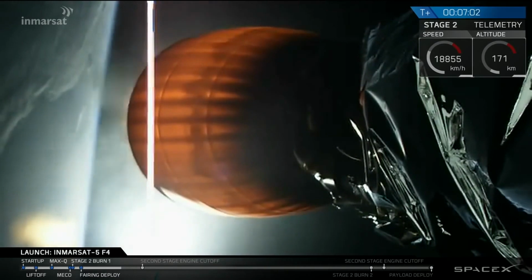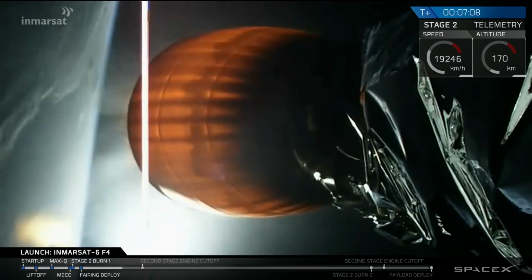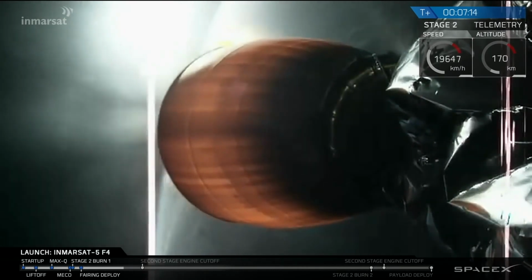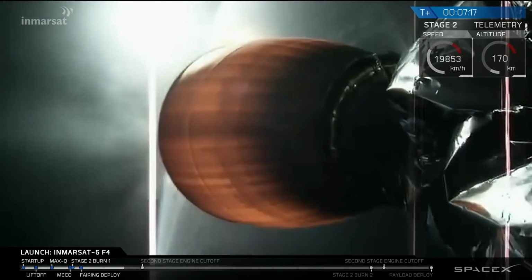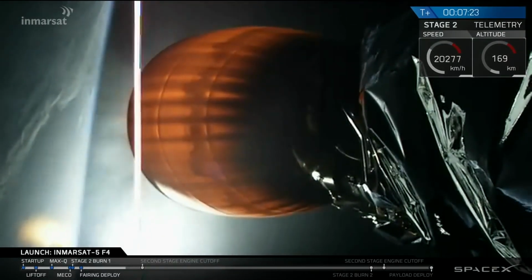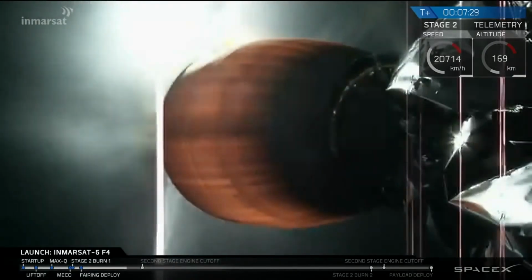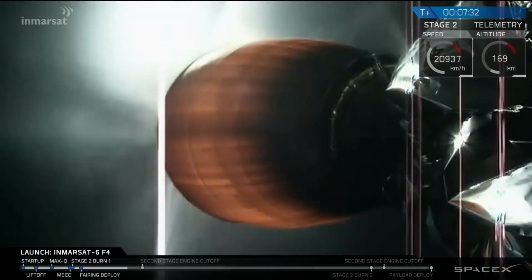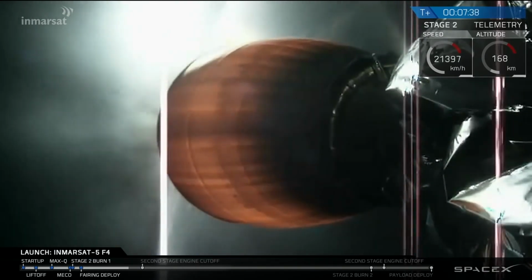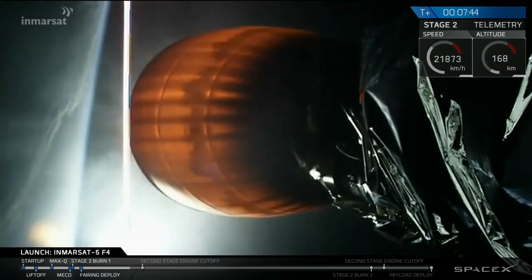T plus 7 minutes into flight. MVAC engine continues working. Everything continues to look good for Falcon 9, headed to the low Earth parking orbit. First stage loss of signal expected. Started terminal guidance.